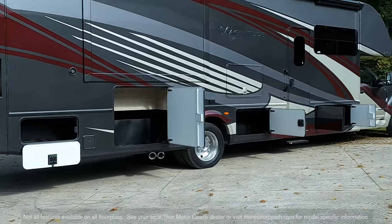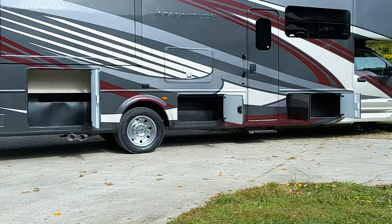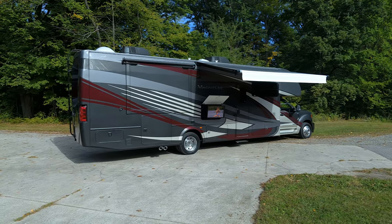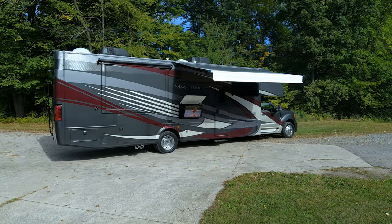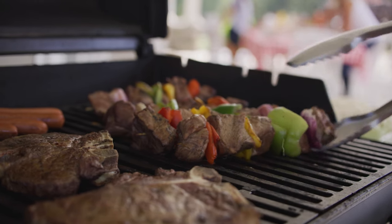On the outside, the Magnitude makes sure you can pack for the long haul with these large storage bays. You'll enjoy relaxing under the power patio with LED lighting, watching the TV with soundbar and a swivel, even cooking with the Quick Connect propane connection.